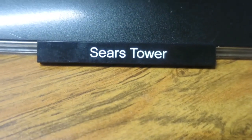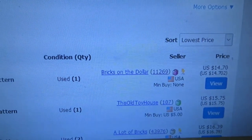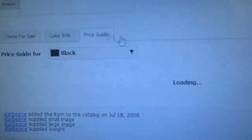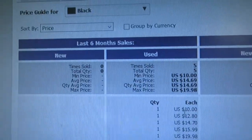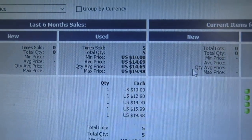Well, here's a nice surprise. So 1x8 tile, and then I look it up, and the cheapest one for sale from Bricks on the Dollar is $14.70. Nice. The price guide here, it's $14. It's only sold 5 times, and there's only 5 total for sale, so nice.